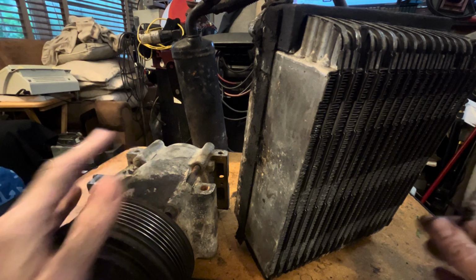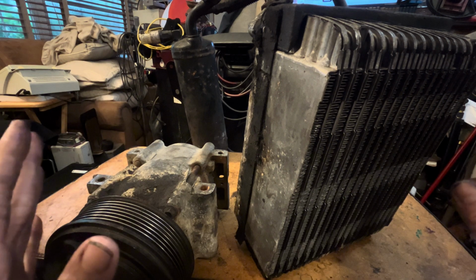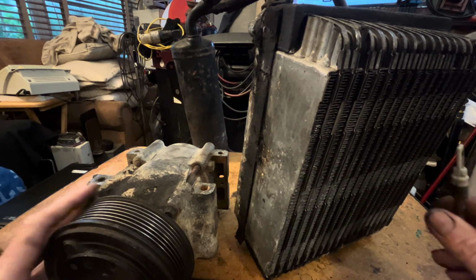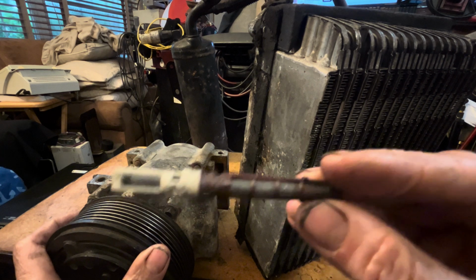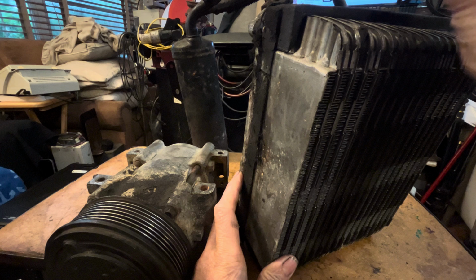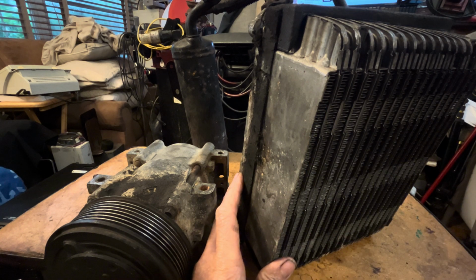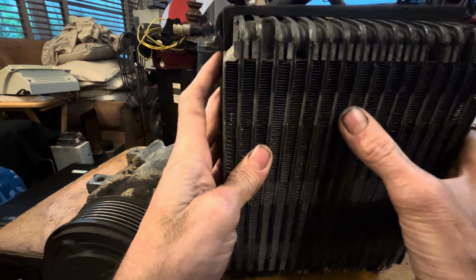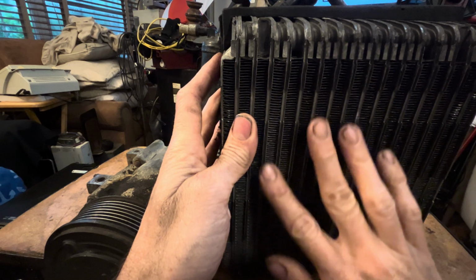But I also got the other component you don't see here, which is the condenser that goes on the front of the vehicle. That's where the actual heat transfer takes place. Now, as I explained before, this orifice tube is going to take the pressurized refrigerant, just like in a spray can, and spray it, but instead of into the air, into this network of passages. Now, when it's sprayed in here, it runs through these.